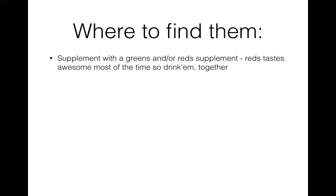So you can supplement with greens and reds daily if you're not getting enough vegetables, or you don't think your sources of vegetables are very high quality, okay? If you drink them together, I mean, the greens we all know don't taste the greatest sometimes if there's no reds added to it already, but just get a red supplement as well, because those ones generally taste really great, and if you mix it together, even add it to your protein shake, you're going to be like aces, okay?